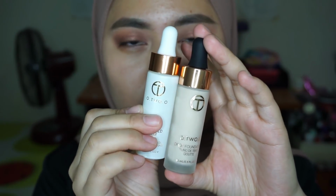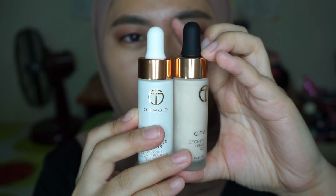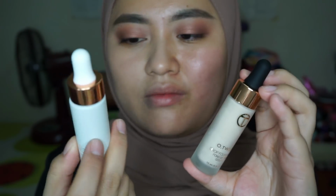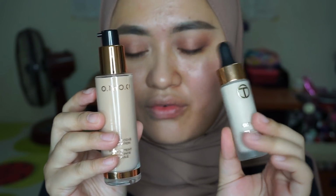The foundation comes in a glass bottle with a dropper, and it looks really similar to the facial oil. They basically have the same height, the same size, the same dropper, but the facial oil dropper is slightly shorter, and this one comes in a transparent bottle while this one is translucent, or tak nampak langsung. This foundation is 15ml, but this one is 30ml, so obvious size difference there. It looks like it might be too fair for my skin, but we shall see.